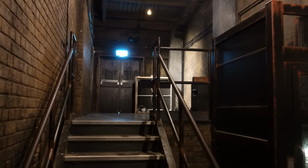Because you obviously go through here. And again, this room's just in the process of being stripped. They've taken down all of the posters, they've got rid of the podium up there. And then you make your way into the grand illusion room of the Ghost Train.